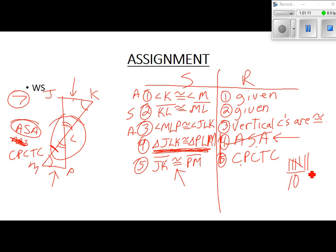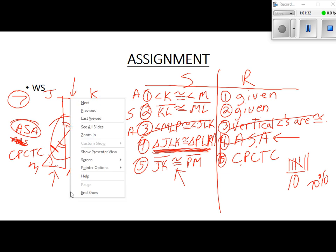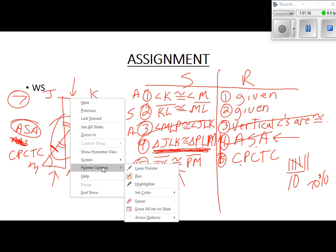How many points you got? 70%. And that's saying that you couldn't, there were certain things that you couldn't even, with vertical angles and stuff, that you didn't have a clue. And I'm hoping that you guys are all better than that. We've got time for one more problem. 13?